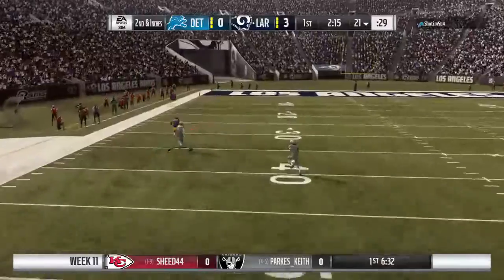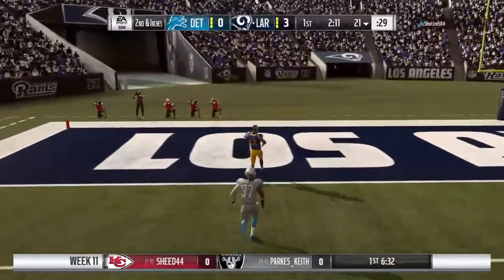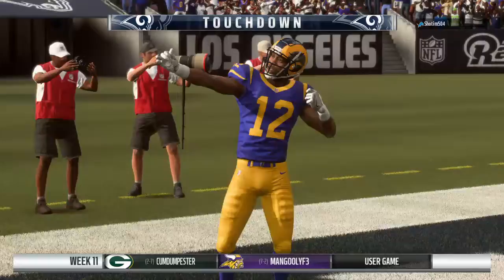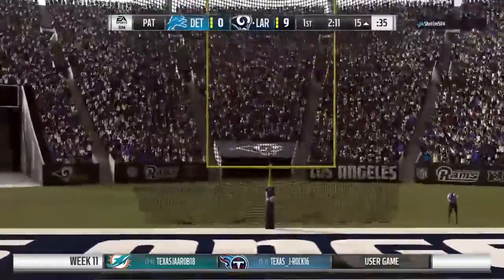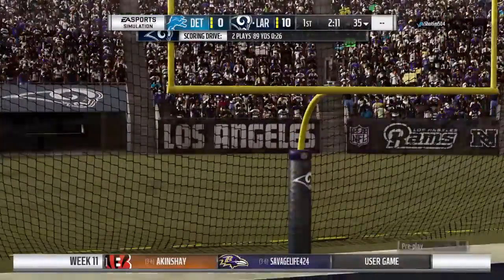He's going to loft one deep left side here. And this is, oh my goodness, he pulled it in one-handed. Touchdown, LA! Brandon Cooks. 79 yards. And the Rams strike quickly here for 6 points. Zerline good with a PAT. And the lead grows to 10-0.